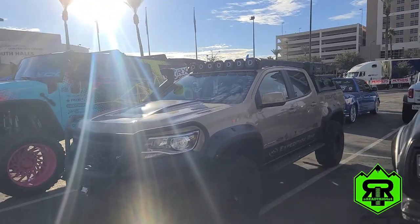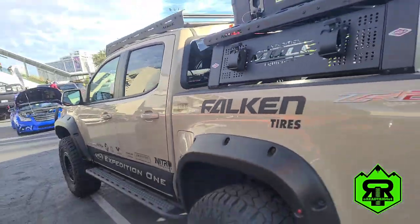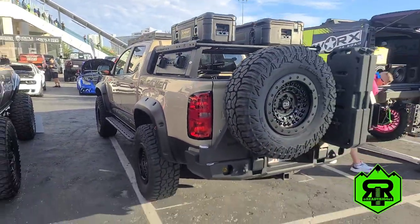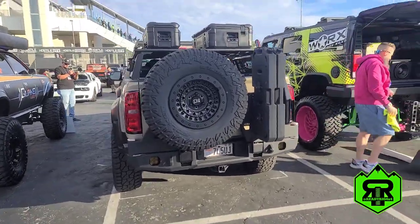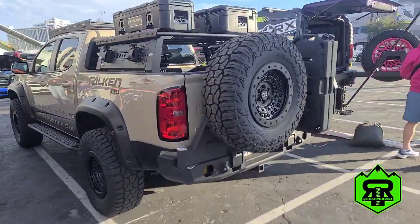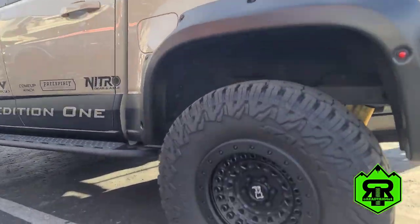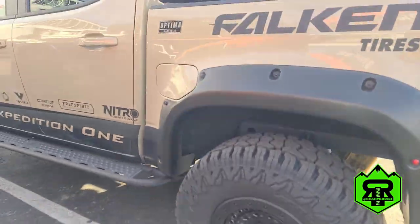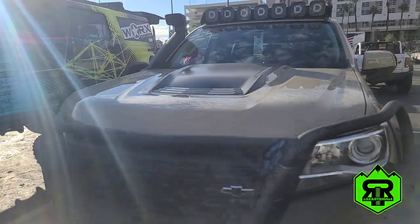All right, guys, the first ZR2 I found looks like Expedition 1. Is it theirs? I'm not sure, or he could just be renting their gear. But yeah, dude, this is a clean ZR2. From Utah. Nice, got the bead locks on there. Ooh, something I haven't seen. All right, the 6x120 bead locks. Nice, this thing is super clean. Got the diesel like mine.